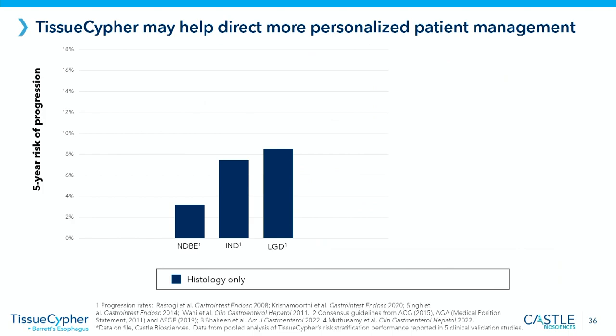And what we think about here is that we know a great deal once we get back our biopsies from our GI pathology colleagues, right? And our pathology colleagues.